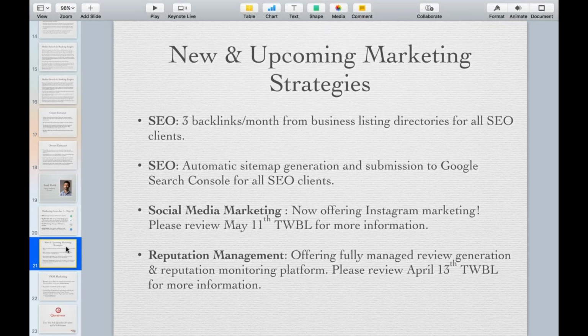Also, an exciting update with SEO, which we've made recently, is that we are publishing automatic sitemap generation and also submitting it to Google Search Console for all of our SEO clients. A sitemap is a format for Google and other search engine crawlers to read the list of pages that you have on your website. Any changes that you make to your website, it's important for the search crawlers to be notified of that. So this automatic sitemap generation is a great tool, and it's really helpful for SEO.